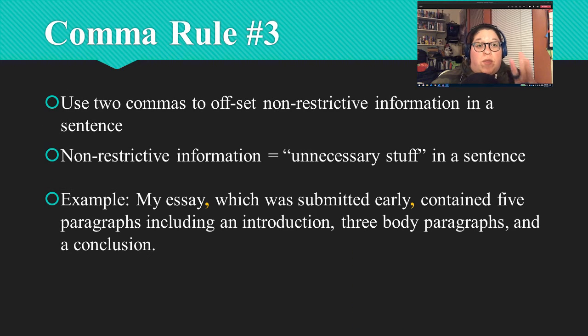Comma rule number 3 is using 2 commas to offset non-restrictive information in a sentence. Non-restrictive information refers to unnecessary stuff in a sentence. An example of this can be seen in the following example. My essay, which was submitted early, contained 5 paragraphs, including an introduction, 3 body paragraphs, and a conclusion. Notice how the commas are used to keep the non-restrictive information, the paper being submitted early, offset since it's not part of the direct message.